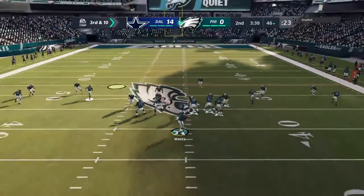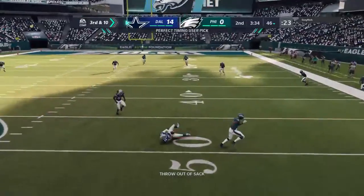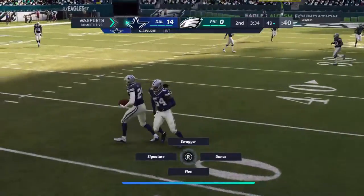Nick Chubb with Cleveland on IR. Christian McCaffrey with Carolina. They've all missed. Looking for Sanders, and it's intercepted.